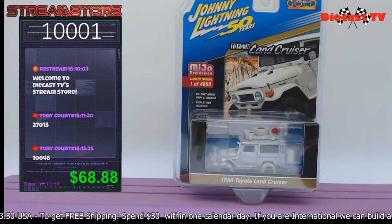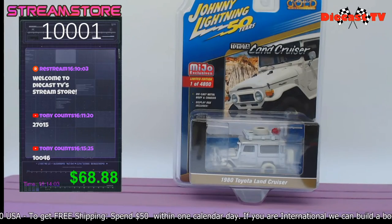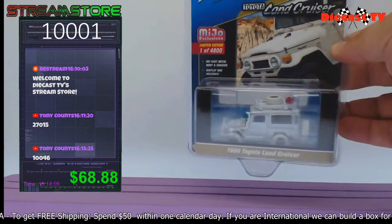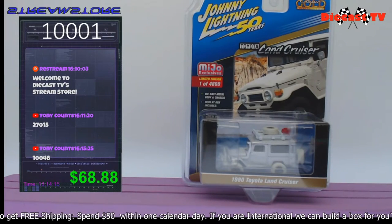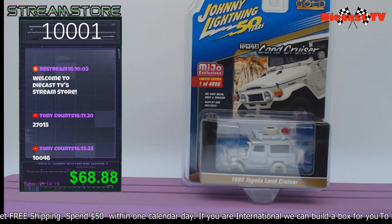10045. Ross the Boss here. Johnny Lightning, 50 years. Gotta love this. Toyota Land Cruiser, White Lightning. It's a Mijo exclusive, I believe. There's only 2% of 4,800. That means there's 96 in the world. You want this? You want to get it? I know you do. 10001 is the item number. If you want to get it, just type it in.